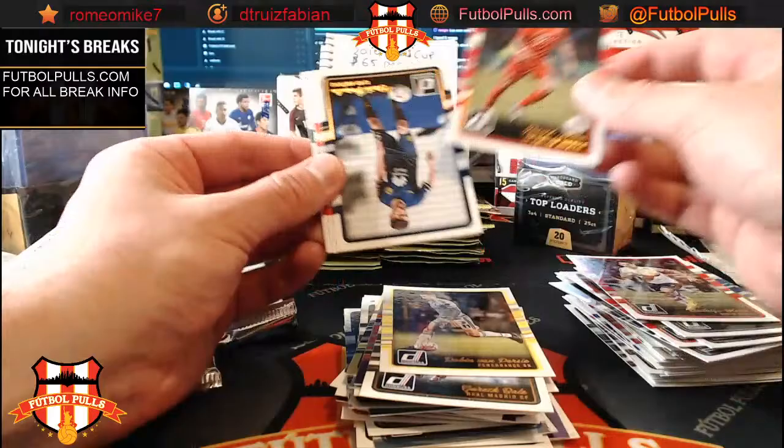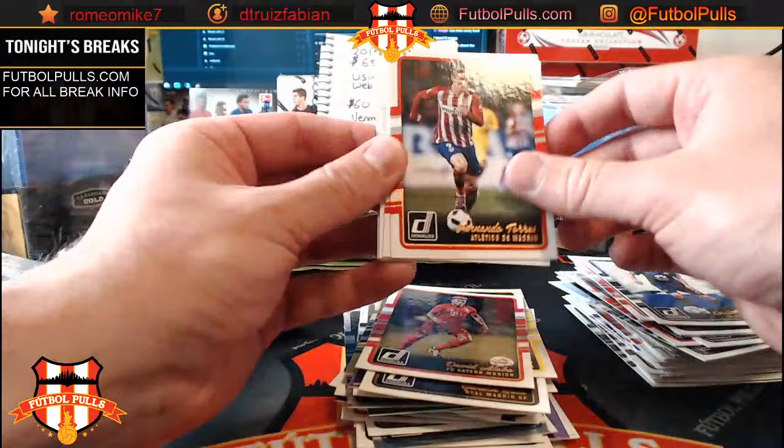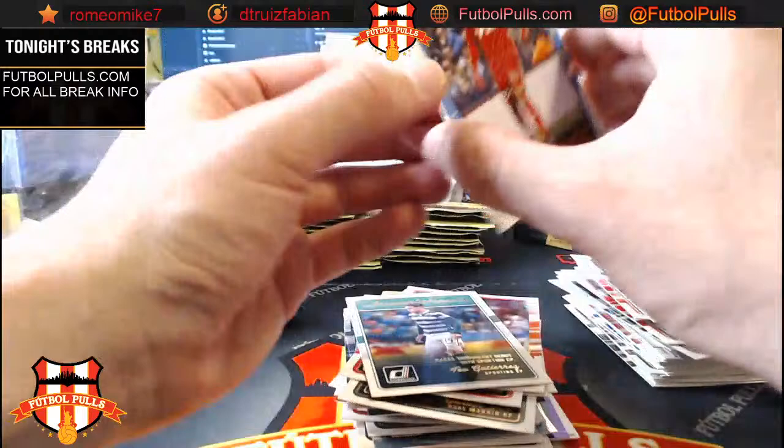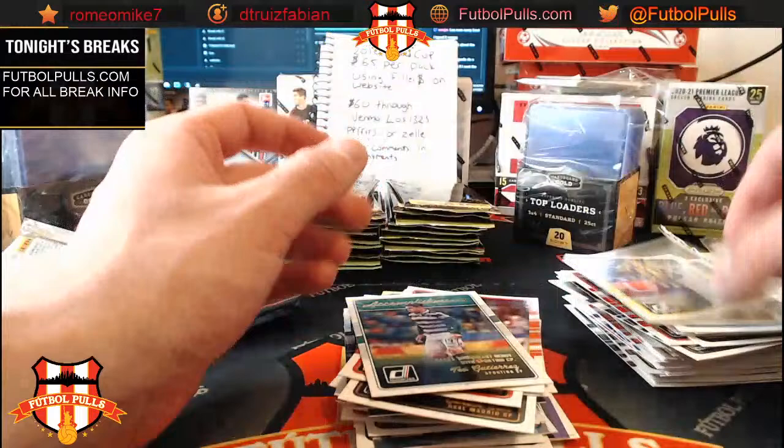David Alaba, Oriol Peralta, Fernando Torres, Leon Goretzka, Donruss debut. Perfect. That's a good one. Teo Gutierrez accomplishments. Mandanda, Stefan de Vrij, and Fernandão.